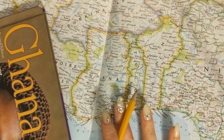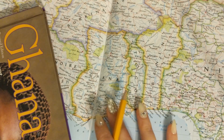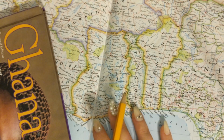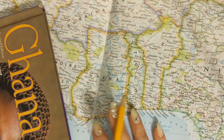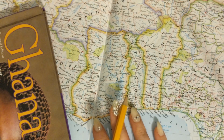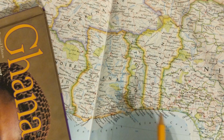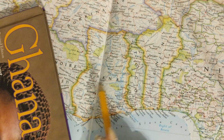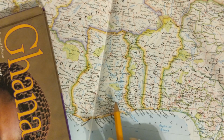But the British kind of, colonization's never a good thing. Let me say that up front. But they did try to do some good for this colony. For one thing, they kept the tribes intact. They kept the tribal way of life going.